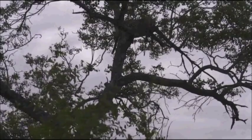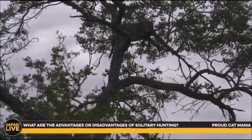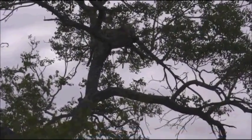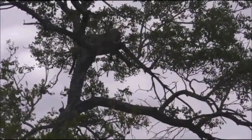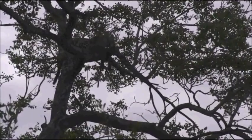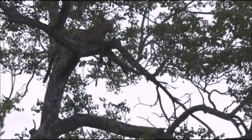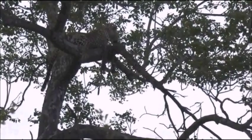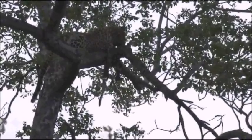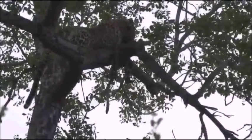Private Cat Mama would like to know the advantages and disadvantages of solitary hunting. The advantages are that you get to eat the meat on your own. That is one. Disadvantages are that if you get injured, sick, unwell, whatever it might be, there's no one to assist. There's no sick days when you're a solitary animal. No way of calling in and saying, I'm sorry, folks, I'm not coming into work today. You have to continue as you are. So that is one of the biggest drawbacks of being a solitary hunter, is that there's no one to help. And their survival is completely dependent on their own wits and energy and fitness.